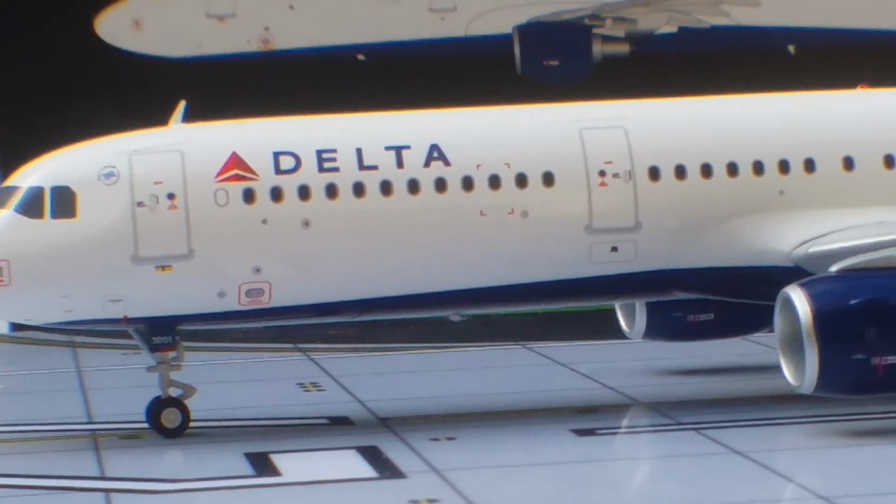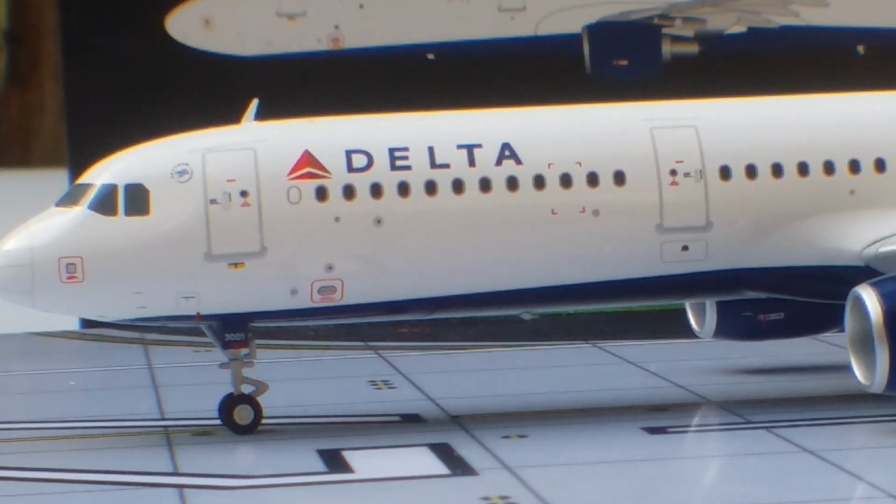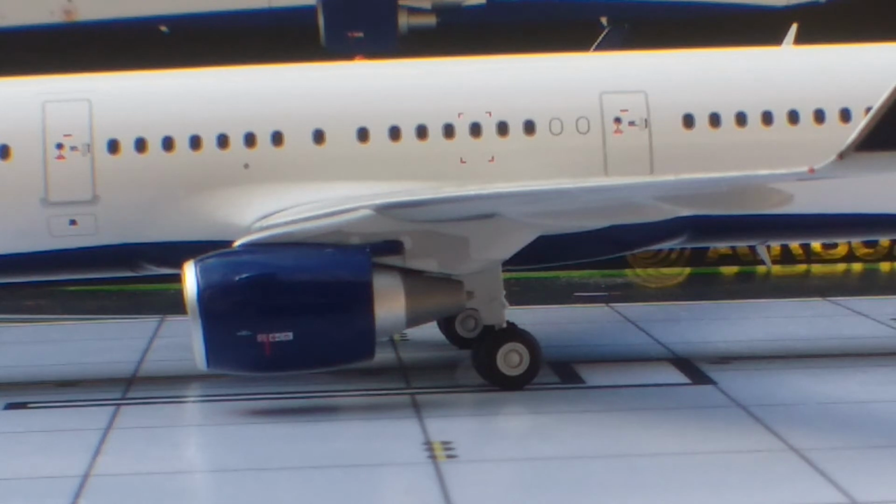And then we come over here, folks. No inboard landing light there, though. Okay, now you're looking at these engines from the side angle. These are the CFM56-5B3/P engines that Delta uses on this particular aircraft, the Airbus A321 with the Sharklets. See the gears right there as well. There's the cone right there in the back.